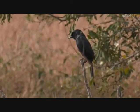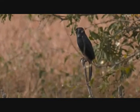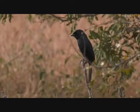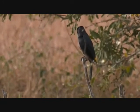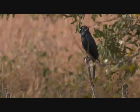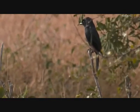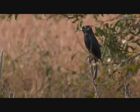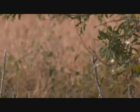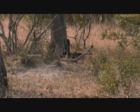But mongoose are not stupid, and neither are meerkats. And so when the drongo does it once, these mongoose and meerkats listen. When it does it twice, they still kind of take notice. But the third or fourth time, these guys realize, hang on a second, there's something going on here, and they will then not move. And the drongo comes down, and they actually chase the drongo back. And that's when the drongo will fly away and leave them alone. But a very cool interspecies relationship that takes place between the drongos and the dwarf mongoose themselves.